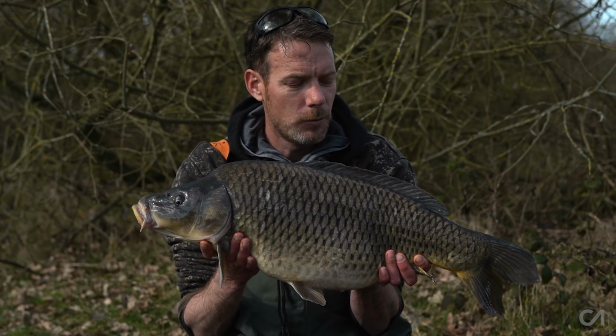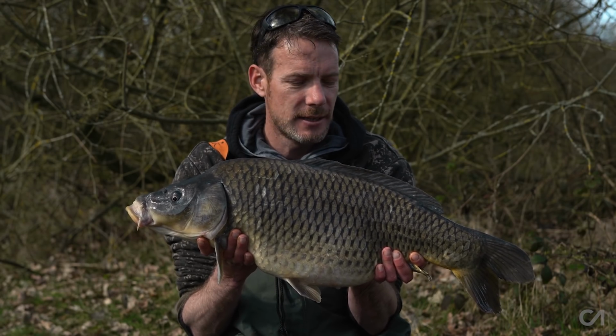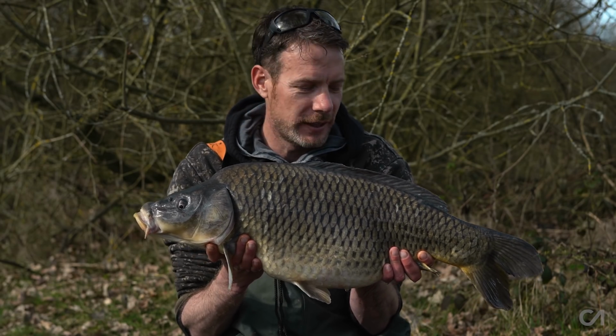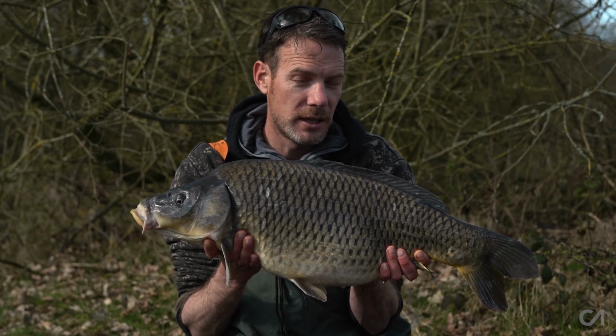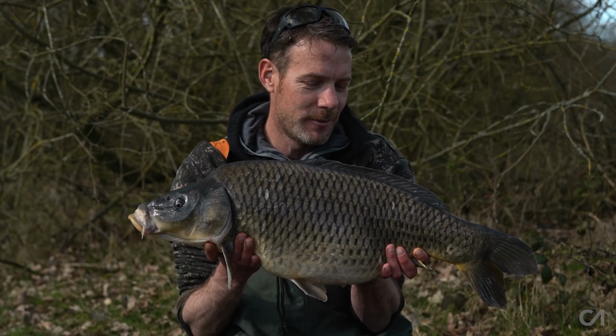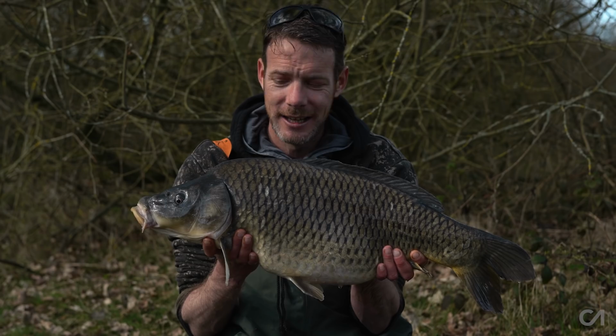So far, we think there's been about 60 fish out. It's done half a dozen 20s up to 26 pounds. So yeah, we still think there's every chance that there's some good ones in here. There's obviously quite a lot of smaller ones, so we're just going to have to play the numbers game and keep going through them. But as you can see, by the way I'm lit up, it's a glorious day.